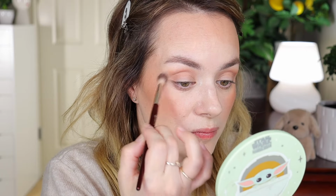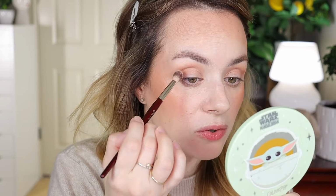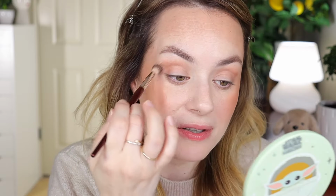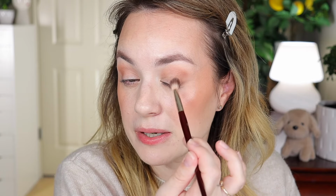So I was thinking of picking up that Natasha Denona Gold palette. I don't have the original gold palette, but I don't know. The more I see the advertisements and the reviews and so much gold, the less I want to pick it up. I don't like the gold, but I do like the shades in it. I know it's called the Gold palette because it has some gold in it, but I do like the warm tones in it. It looks really pretty. So I'm thinking about whether I'm going to pick it up or not.